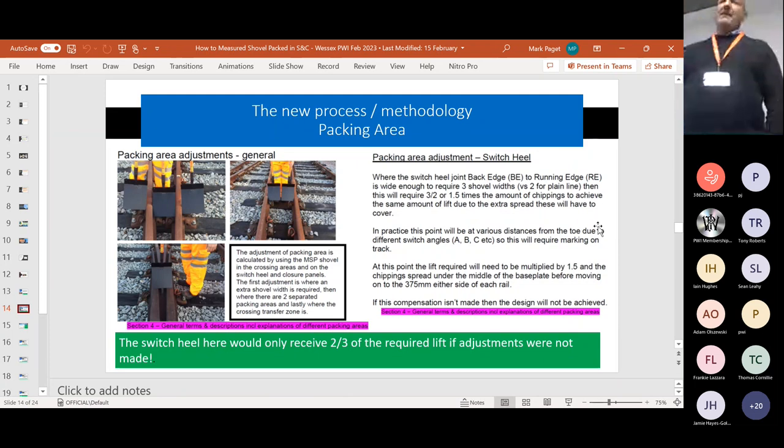And the reason for that is because the packing area, not only is it 300 mil, it's 375 each side of the sleeper. So if you look, for example, on the top left there, that's the place at the heel of the switch where you can't get the shovel in. It's not wide enough to get the shovel in. But if you wanted 20 mils worth of lift there, that would be 10 tins of chippings, 5 each side.